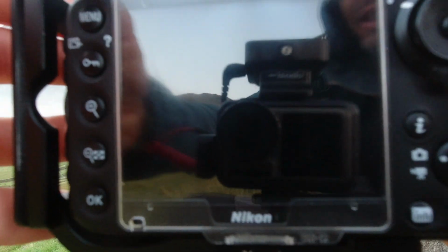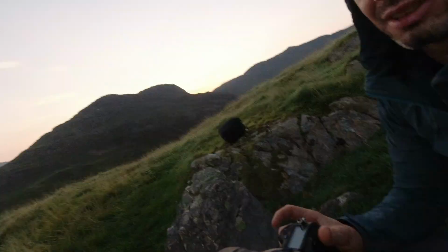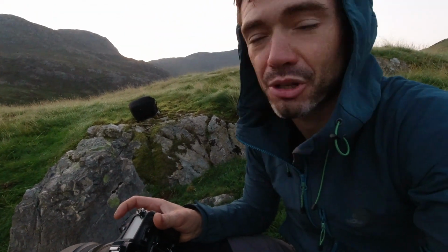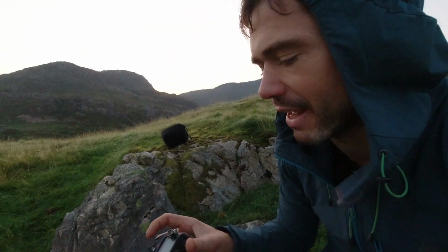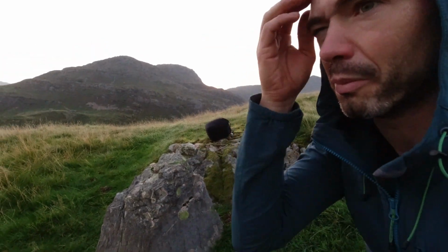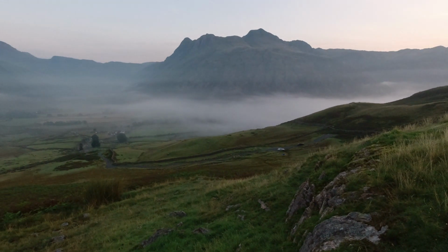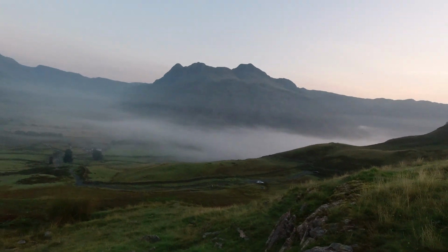But what I'm mainly doing now is just trying to work out my composition, because I've got a herd of midges flying over my head, and I've got an incredible view in front of me, but it's just not quite there yet. It's about to get a whole lot better, it really is. Because look at that mist forming in that valley. Just needs that light.